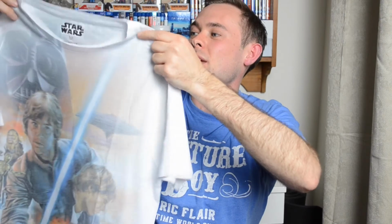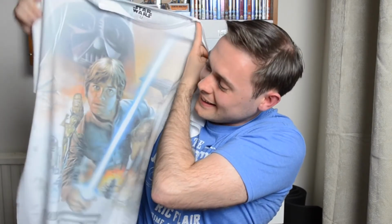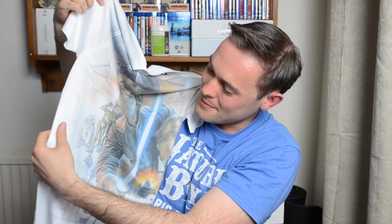Again, it feels quite thin. It's white, so it'll reflect the sun. So you might notice that it's got sort of a faded look to it, which I quite like because it's as if you've worn it, as if it's your favourite t-shirt that you've worn every single day, which it could very well be from now on. Oh, and then very faintly in the corner there, I've just noticed, I don't know if you'll be able to see him on the camera, but you've got Lando Calrissian. He's just there, peeping in.